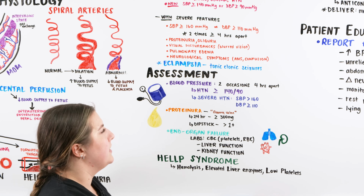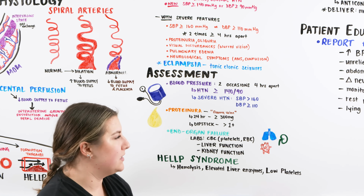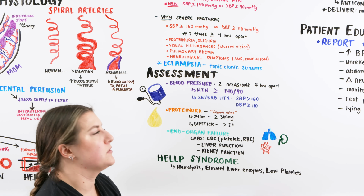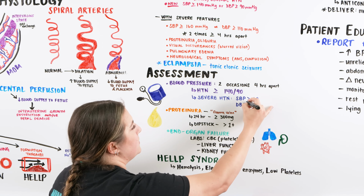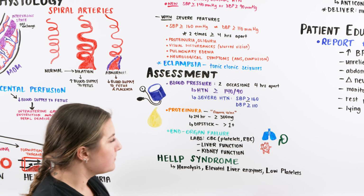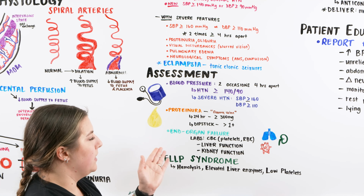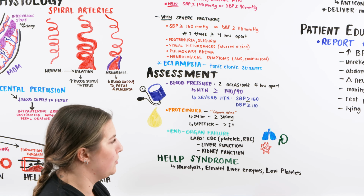So remember, if it is 140 systolic or greater, or 90 diastolic or greater, that is considered our preeclampsia without severe features. And then the severe preeclampsia, or the severe hypertension, is greater than or equal to 160 systolic and diastolic greater than or equal to 110. And then there are those 2 others that can be our criteria as well, the proteinuria or the end organ failure. So what we're looking at here is a patient with proteinuria.